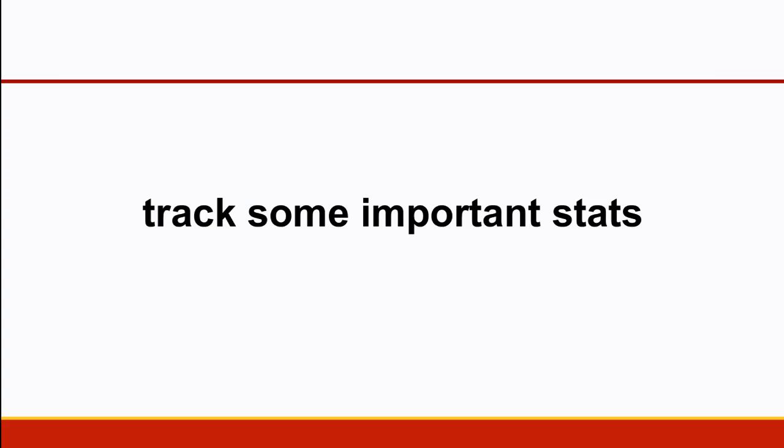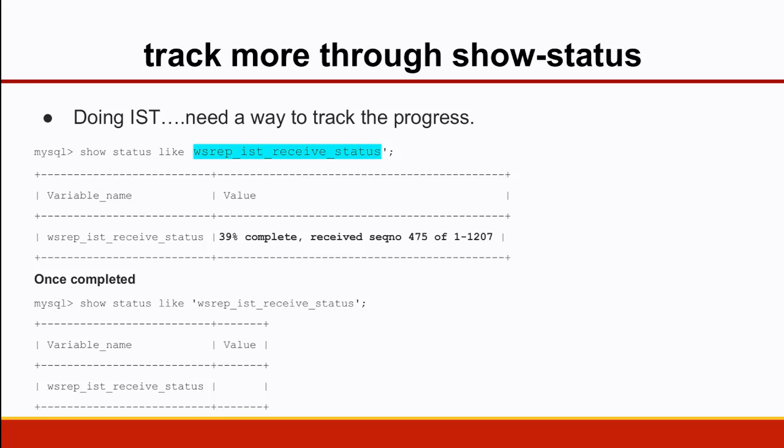Okay, track important stats. Well, with any high availability product, you have to track it some way or another, and the most important thing is to track the aspects that take time. One important thing we have seen that takes time is IST. When a new node joins a cluster, it needs to get all the missing write sets, and that can be really time consuming. It may take a few minutes or probably a few hours, and in that case your node is unusable.